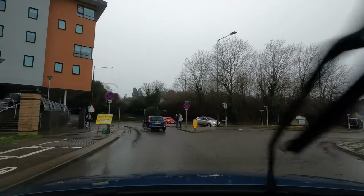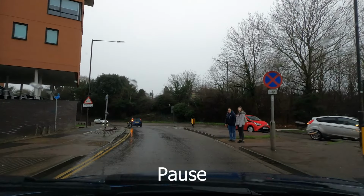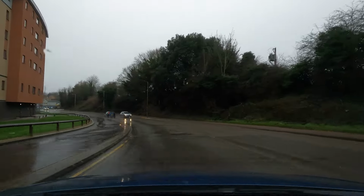Even though I'm not going fast here, I'm not going to give way because the car behind me is accelerating to take their opportunity at the roundabout. I can see the pedestrians are waiting, so I know it's safe to continue. But if I stop, I'm putting myself at risk of being hit from behind.